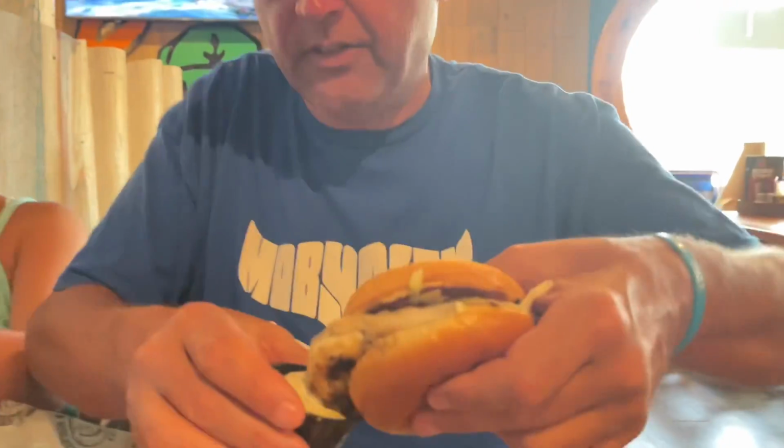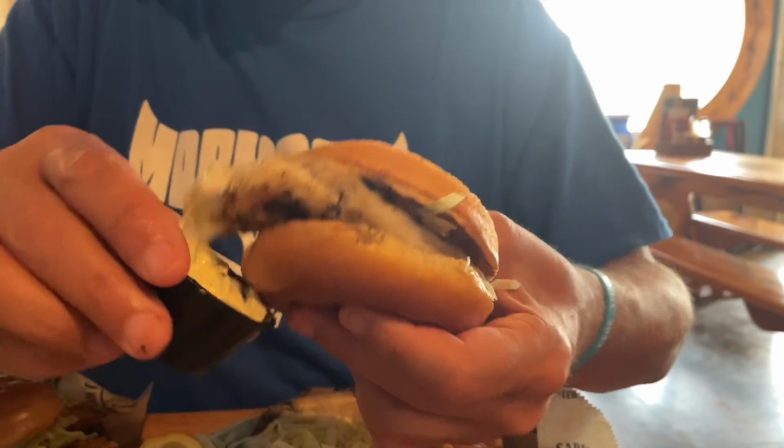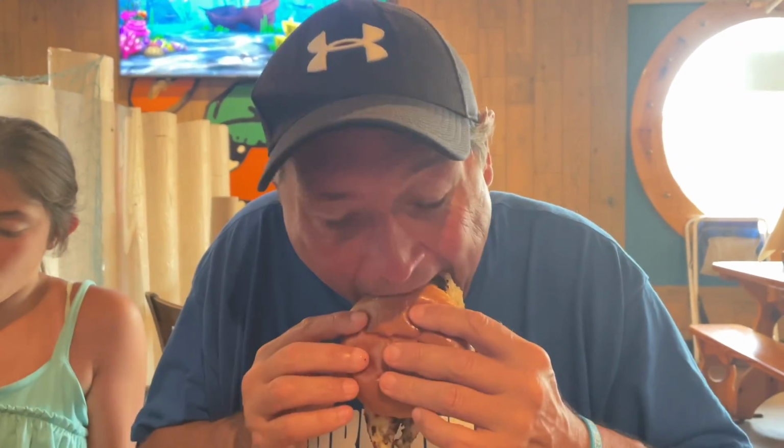All right, let's try this file fish. It said if you like cod or grouper, that you would like this because it's not fishy and it's a light tasting fish. So let's give it a shot.